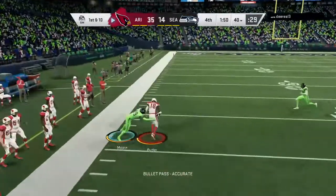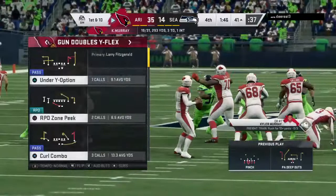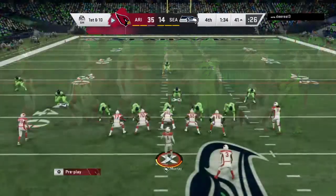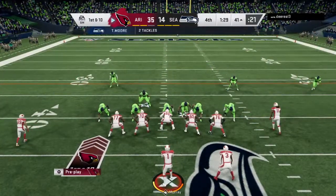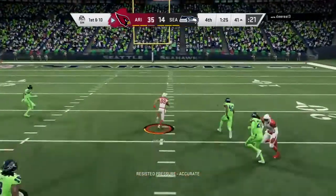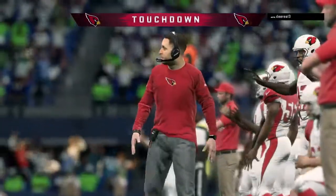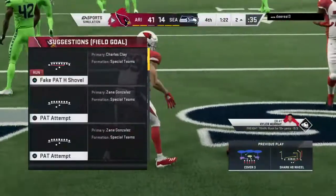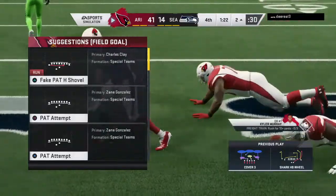a win. A good start to the drive here as that's caught out on the left side. And taking it across midfield and just shy of the 40. The drive starting play, a good one. Give him 19. Not totally home free yet, but it's looking good as they come up 1st and 10. Here's Murray. That ball complete to Isabella. And he is into the end zone. Touchdown, Arizona. Andy Isabella, his 9th touchdown of the season. And the Cardinals push further out in front.